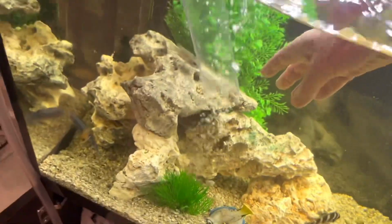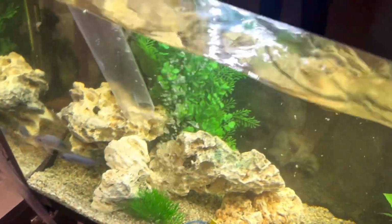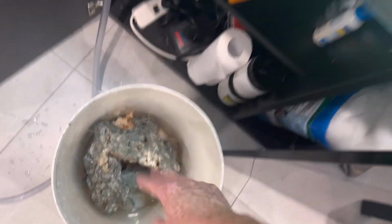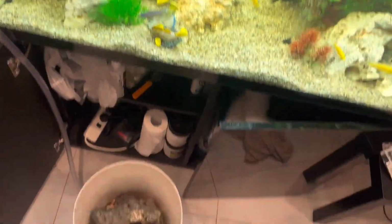Whenever I'm moving rocks from an aquarium, what I'll often do is put a bit of water in the bottom of the bucket, because sometimes you find catfish in the rocks, and when the catfish jump out, you want to make sure the catfish have got some water.